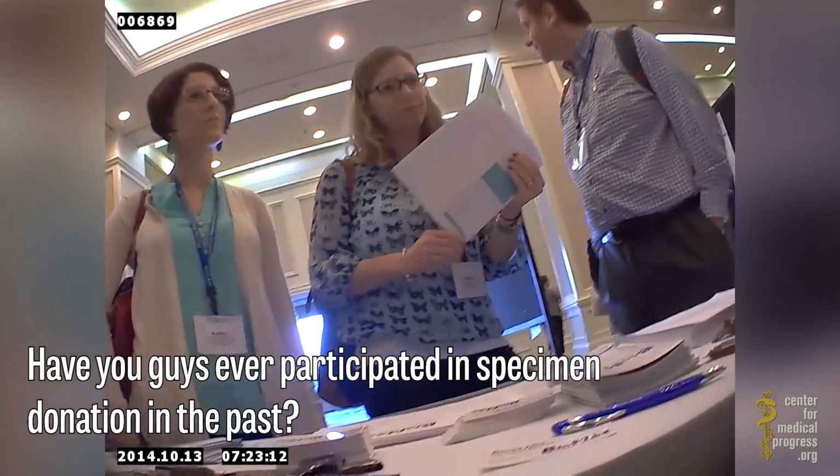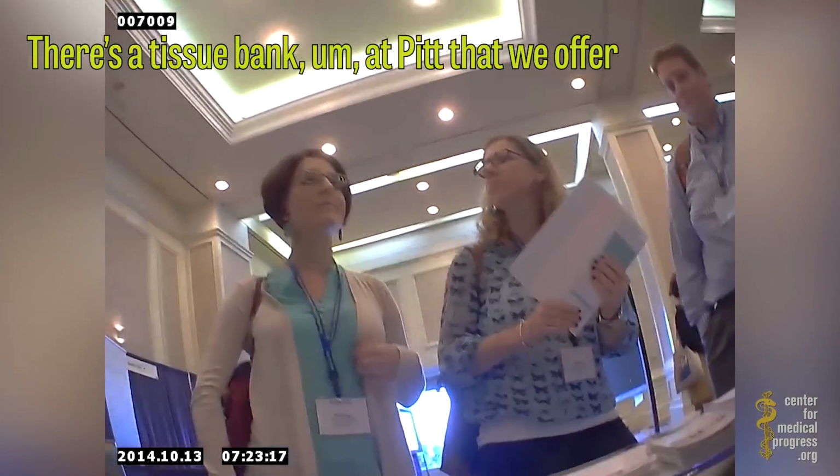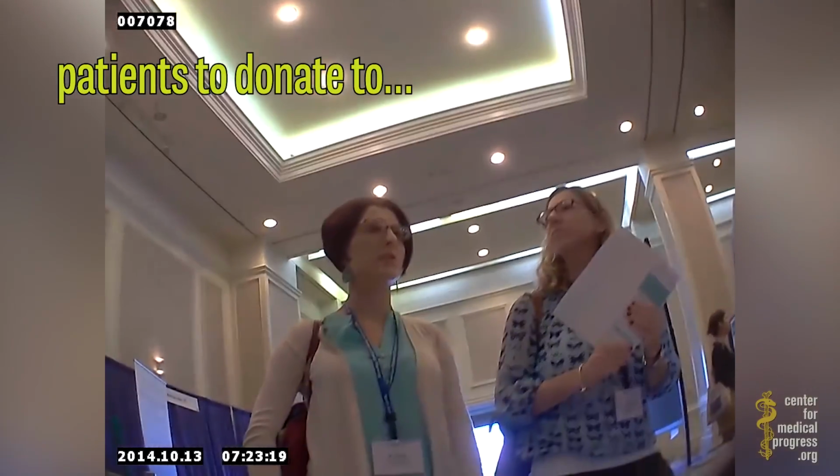Have you guys ever participated in specimen donation in the past? Well, there's a tissue bank at Pitt that we offer patients to donate to.